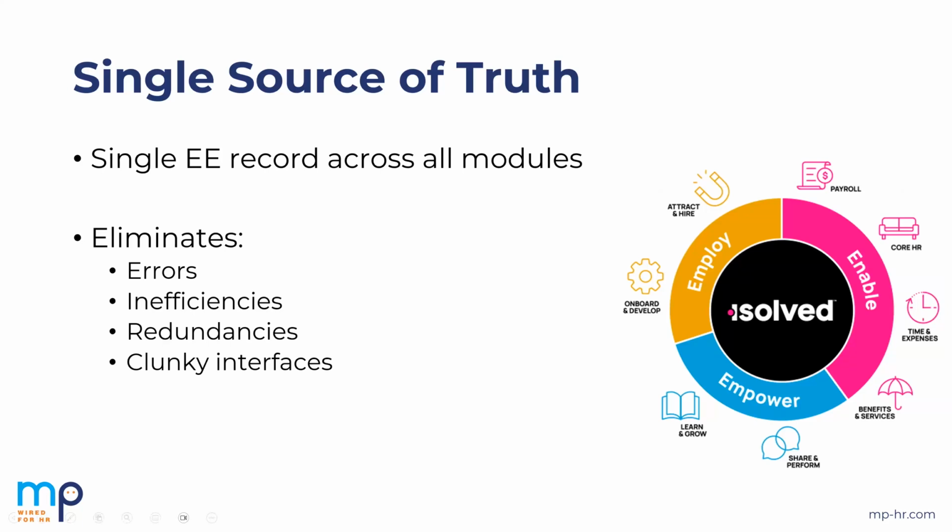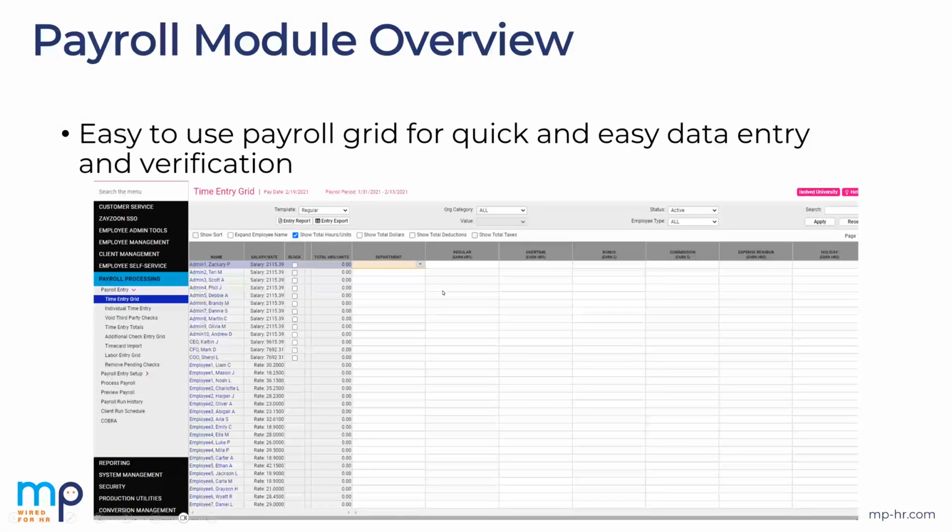So we'll come back to that and talk a little bit about how that's more important when it comes to the time and attendance. So just real quickly, I want to show this from an admin perspective with our payroll module. This is what your payroll grid looks like within the iSolve platform as an admin. So you'll see the time entry.